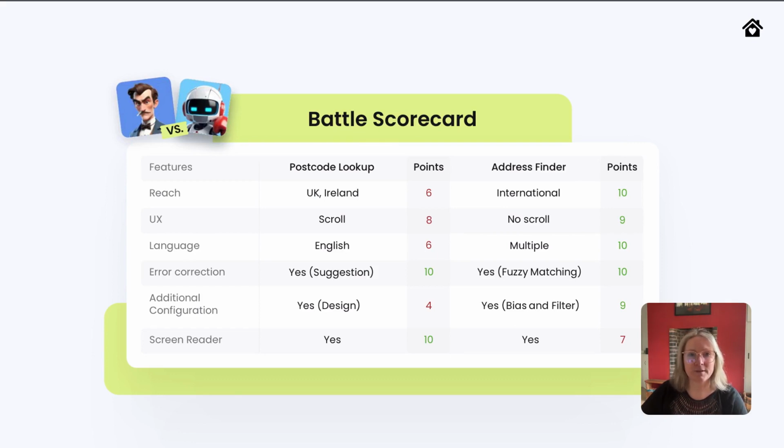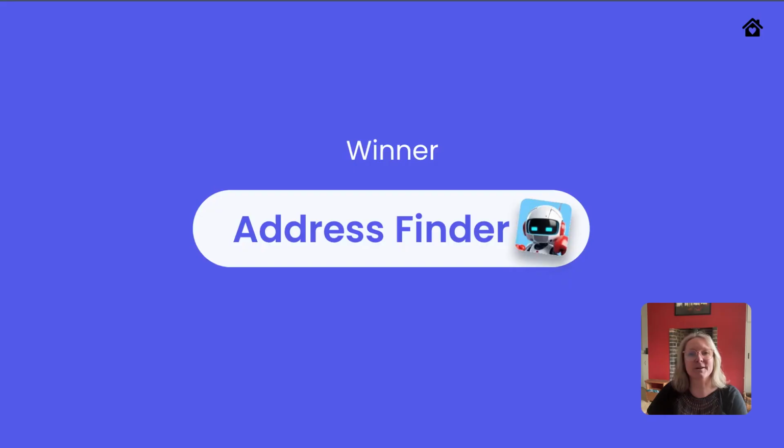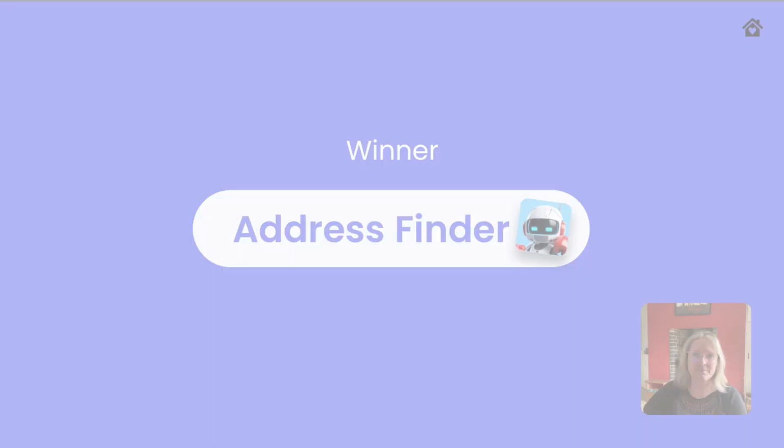Now, the winner is, a little drum roll, Address Finder. While Postcode Lookup works great in the UK, Address Finder opens up opportunities worldwide, and it offers a more intuitive user experience that works on any device.